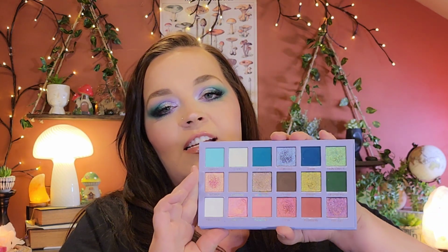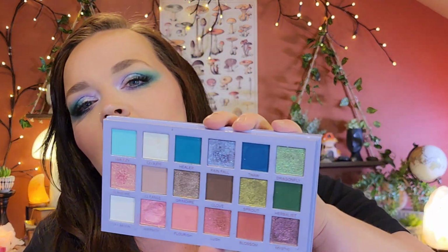And then we have my newest Unearthly palette. It is Spring Magic. This one is beautiful. I haven't gotten nearly enough use out of this like a lot of the others. This one's gorgeous for spring, summer. You could get some really pretty fall looks out of this as well. That shimmer formula is just so spectacular. It's so high impact. The shimmers are so shiny and glossy smooth. They're not chunky at all. It's such a good formula. One of the best, hands down.